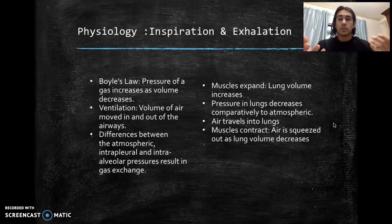So how does this apply? I mean, what does this even mean? Differences between atmospheric pressure, or the pressure of the gas that we're breathing in, versus the pressure of the gas within the intrapleural space, which is in our lungs, and the intraalveolar space, which is the alveoli. This is actually what is going to result in gas exchange. And then applying Boyle's law to ventilation.